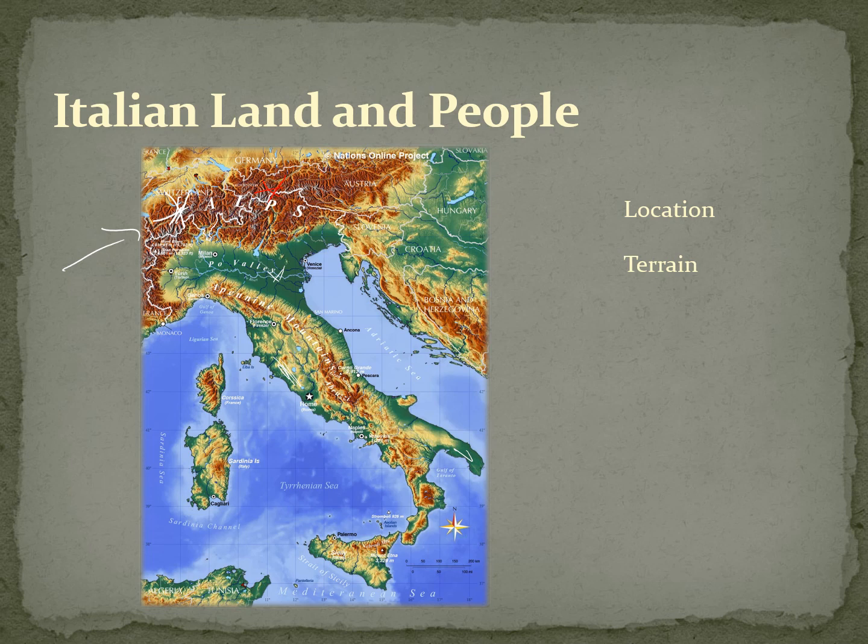Italy does have a mountain range that runs almost like a spine down the back of it. It's called the Apennine, and it runs right along Italy. It's high, but it's not impassable. So it's not impossible for the Italians to move back and forth and around. Okay, so it's going to be a bit easier to unify than Greece was.